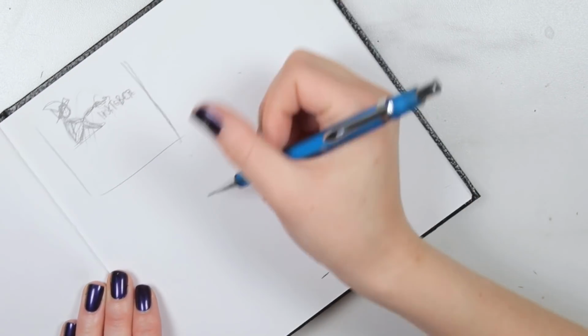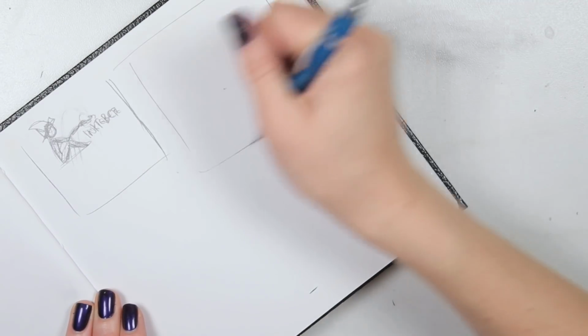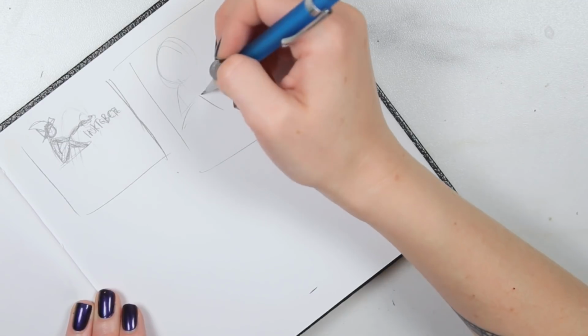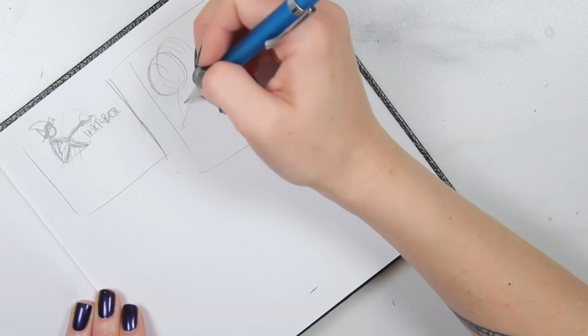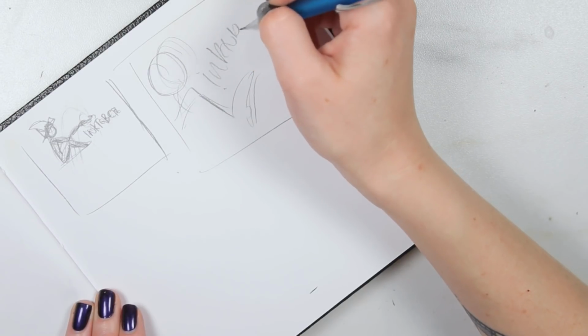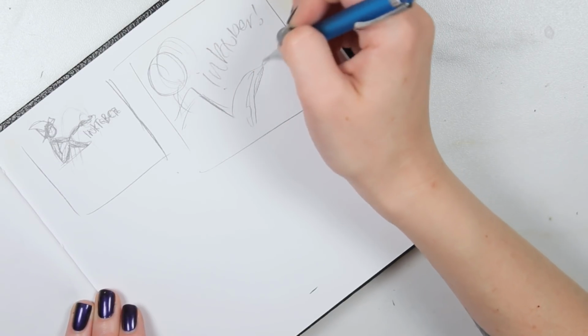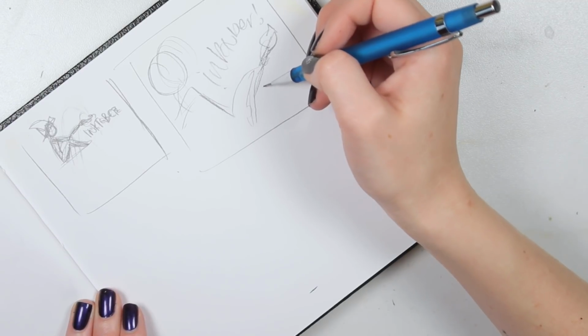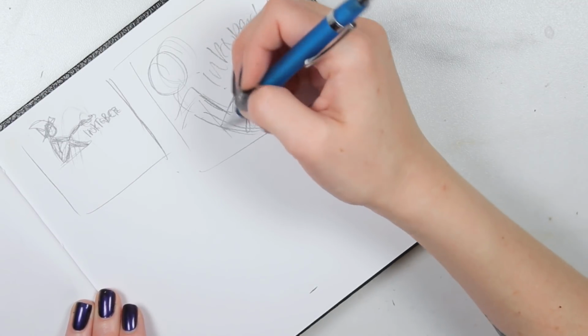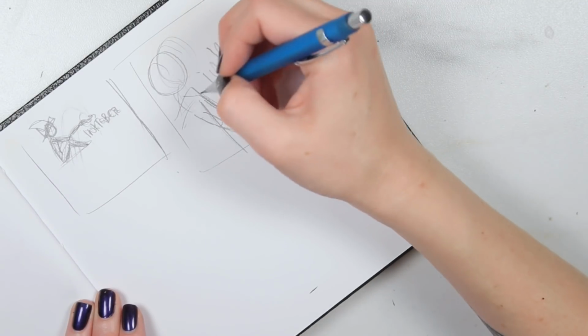But I think I want to zoom in a little bit, and maybe have her kind of like this. Something like that. And then it's like, yeah, that could work. I don't know why when I draw arms, they look like tumors. Look, I'm not out here claiming to be the best artist. I'm just having fun, okay?